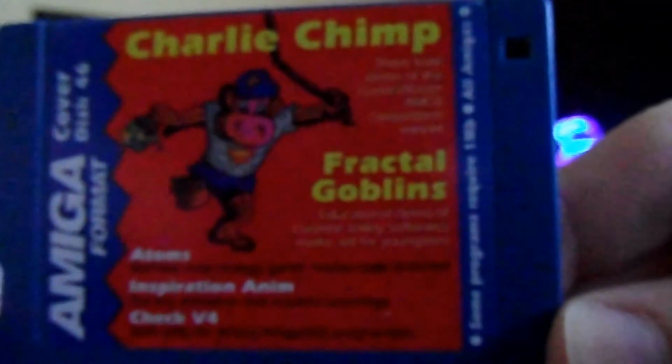And you see there, Inspiration Anim, the tiny animation that inspired Lemmings. So this was an interesting thing to include on the cover disc. And apparently this was a prelude to the creation of the Lemmings games, so let's have a look.